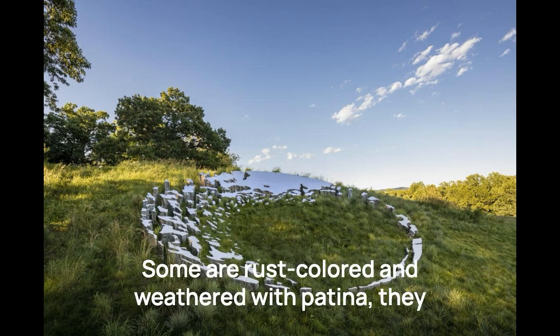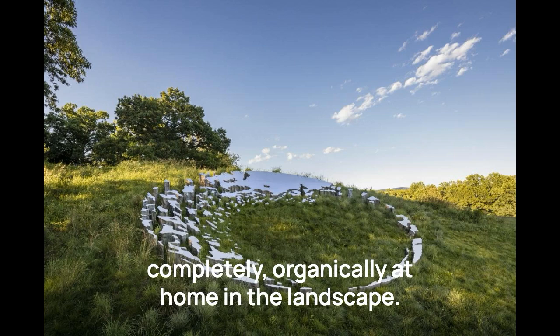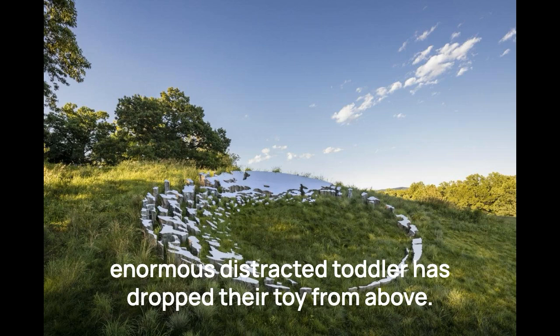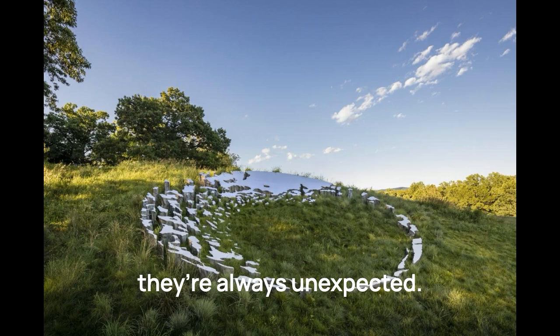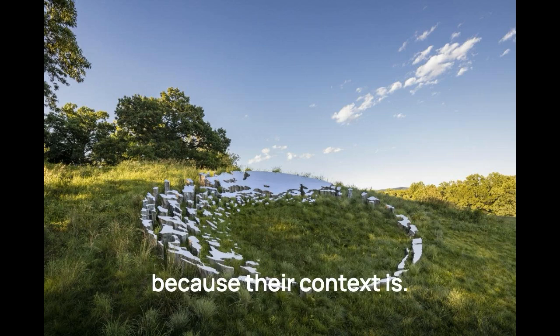Some are rust-colored and weathered with patina. They echo natural forms. They're spindly as spiders. They're completely organically at home in the landscape. And others feel totally out of place, freshly painted, brightly colored, like an enormous distracted toddler has dropped their toy from above. But what these artworks all share is the fact that they're always unexpected. They surprise you. And not just because their forms are unexpected, but because their context is.